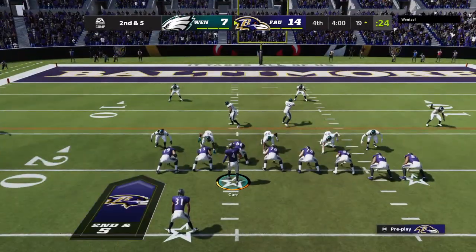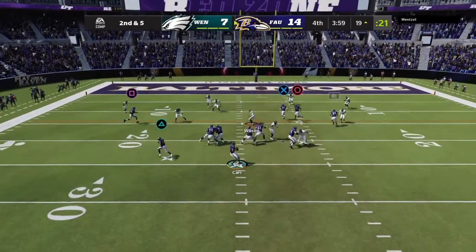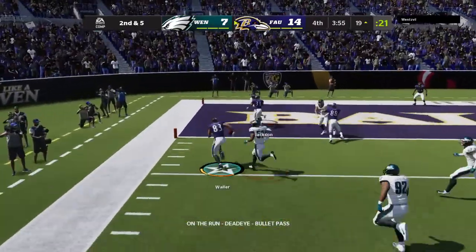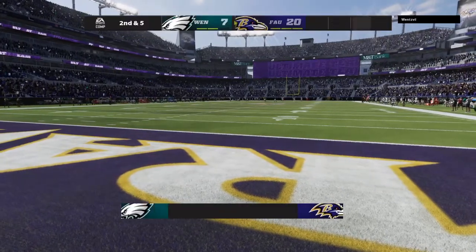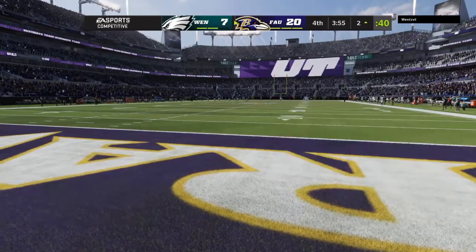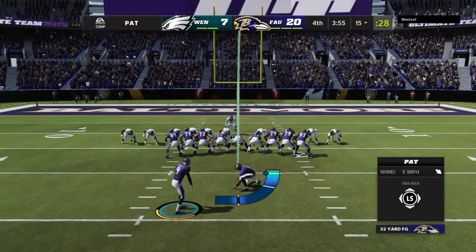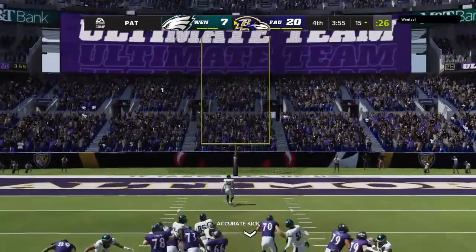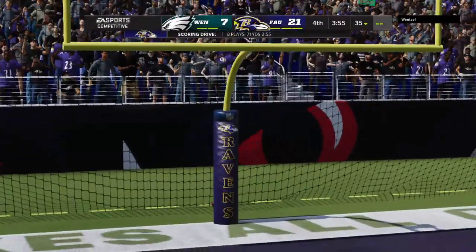Working with second and 5 now. Throwing now is Carr. Out to his left. That's complete to his tight end Waller. Touchdown! Darren Waller from 19 yards away. And the Ravens will extend their lead. Boswell for the extra point. It's good, and it is now 21-7.